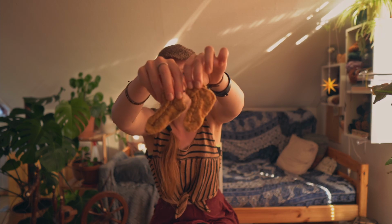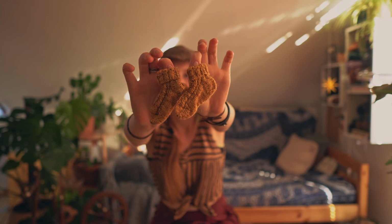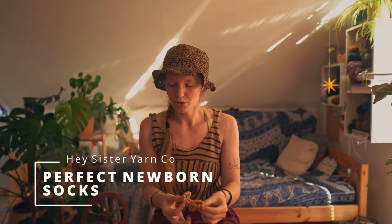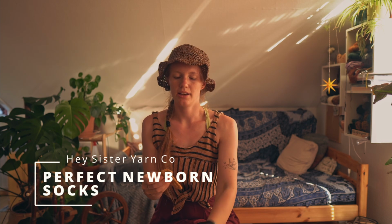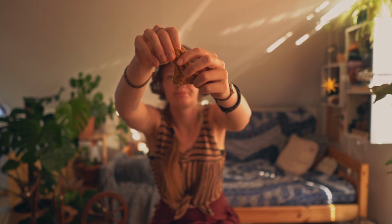And then I have these little socks. I don't actually know if I showed them already on the podcast, because I made these a long time ago, but also intended for this baby. And these are just some little socks. These are the Perfect Newborn Socks by Hey Sister Yarn Co. And I folded them down because I thought it looked better.